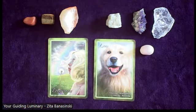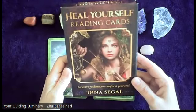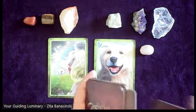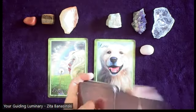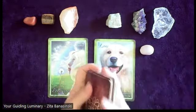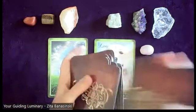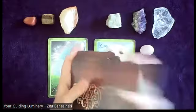So to encourage you, I've pulled out another deck. It's called Heal Yourself Reading Cards by Ina Sigal. And I'll pull a card, or I'll let one flip to see if there isn't another message for you, to help you in your journey in this healing.